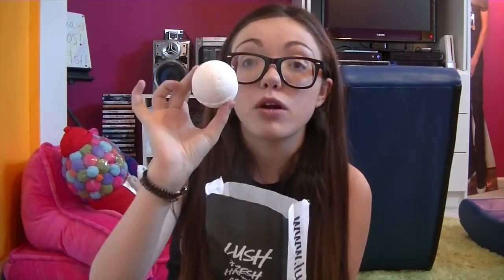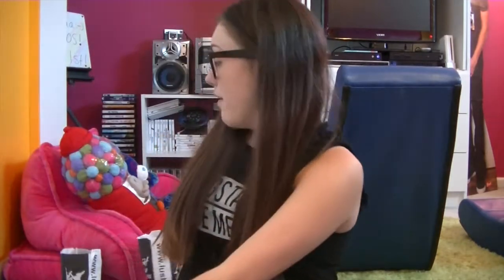And then I bought two bath bombs. One that I bought on the first trip was Butterball. The next one I got is the Twilight Bath Bomb. But if you haven't been to Lush and you have extra money to spare, because Lush definitely is on the pricier side, I would say if you have the chance, you should definitely go check them out.